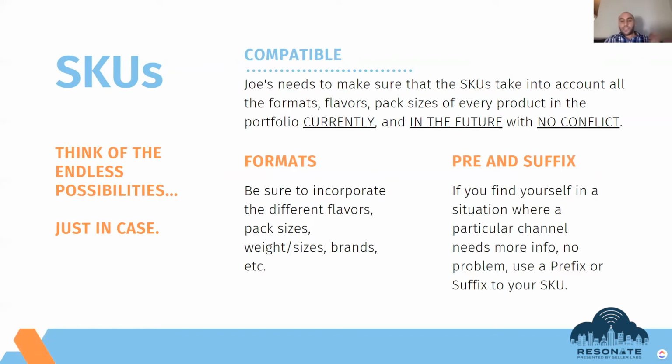And so in this case, it's always good to know about all of the different flavors that are planned, the pack sizes, the weights, the sizes, any different brand names. And then you can always add prefixes and suffixes, and that helps you add additional channels. You can be extensible with prefixes and suffixes. And I'll show you what I mean here in a second.